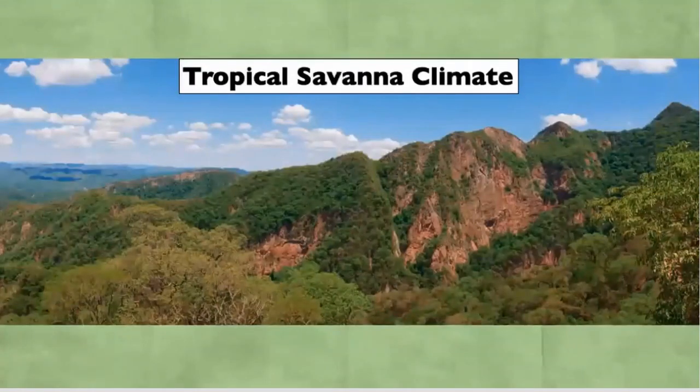And then when you get into the lower elevations, you get this really nice tropical savanna climate. So as you work your way down the eastern side of the Andes, you keep on passing through these different climate zones. And therefore the species that you see change a lot too.